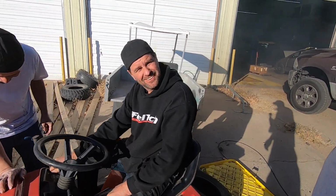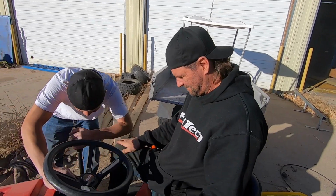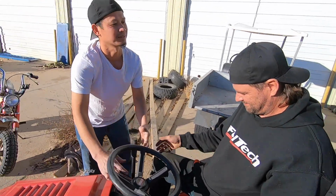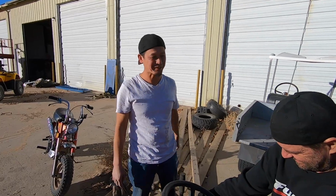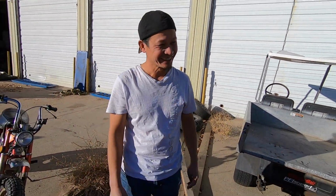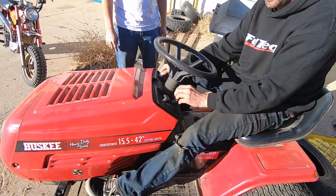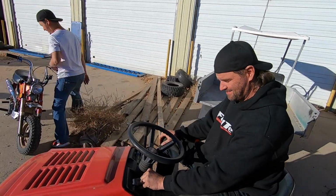You're trying to choke me out. Yeah. Is there just a loose connection on it? I don't know. Oh. Come on. Pong touches it and it comes on. I didn't touch that though. You did. Literally did. There it is. Come on. The old Husky. The old Husky's back.